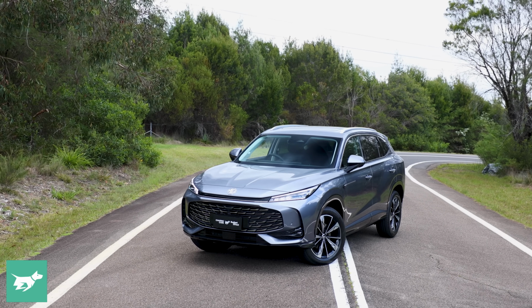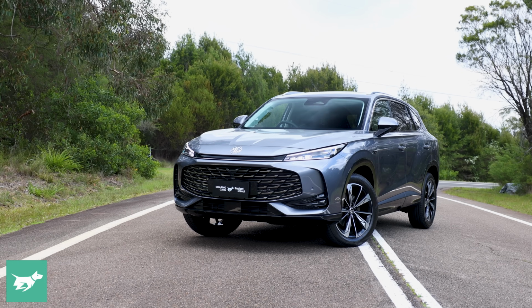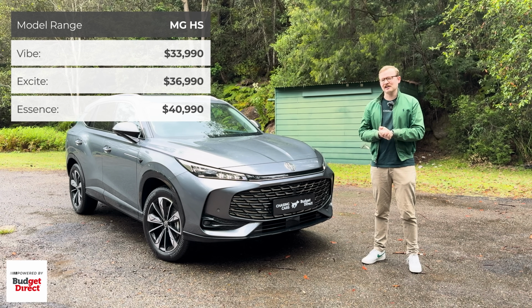I've got one here with all the fruit. This is the Essence trim, the top of the 3-strong HS lineup, and it's just over $40,000 drive away, which in 2024 is reasonably affordable for a car like this.